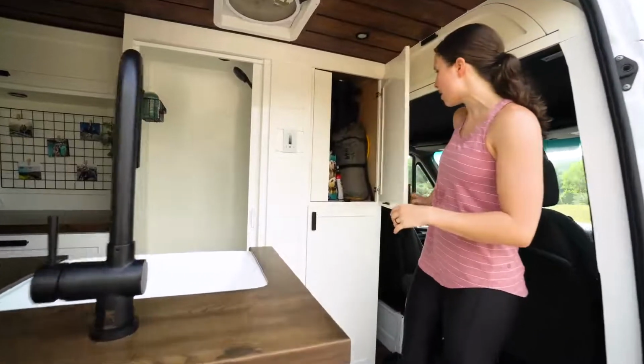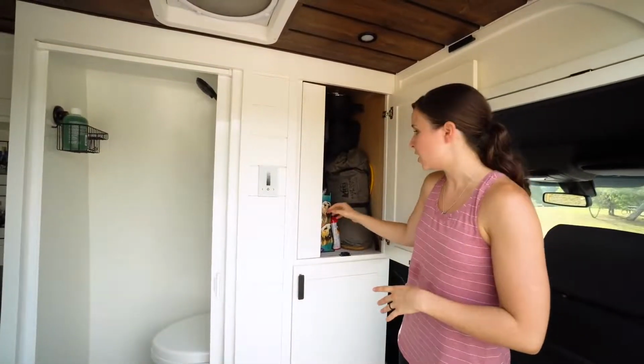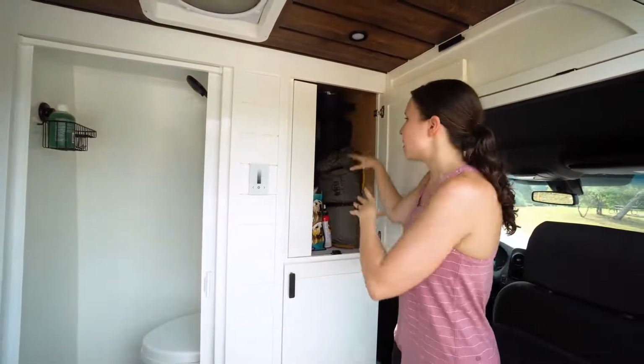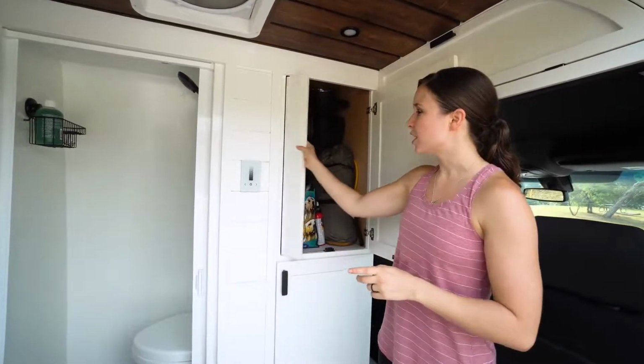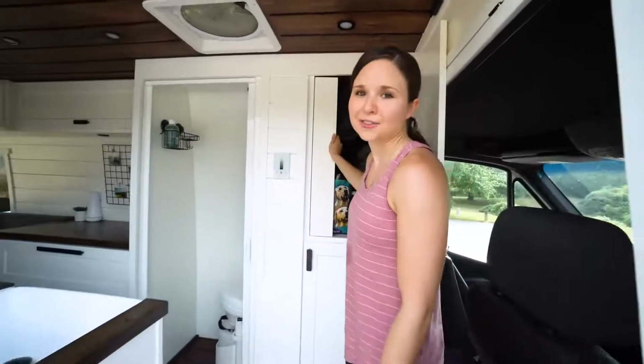So when you open it up, we have the top part right here, which stores all of our backpacking gear, a few items for Kona, our bug curtain. It's kind of a little bit of a mess. There's a lot of things in there right now. Maybe we'll organize it better later. Behind this door here is some of our plumbing. So we put this there just so you can't see it right when you open the door.